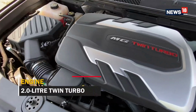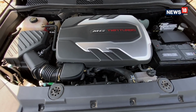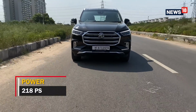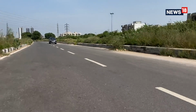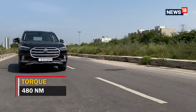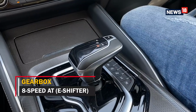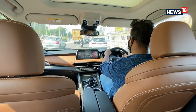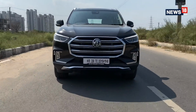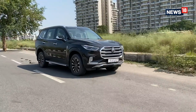Now the thing to remember here is that this engine is a twin turbo, hence the output is massive, but then so is the turbo lag, which leads to a slow start when you set your foot on the accelerator. Having said that, once you cross the threshold of 2000 RPM, there's no looking back and the SUV gives you decent driving pressure. The 8-speed automatic gearbox, which MG is calling an A-shifter, is actually a fly-by-wire technology and complements the engine well in both high and low speeds. Put it in manual mode and you can harness even more driving fun using pedal shifters.